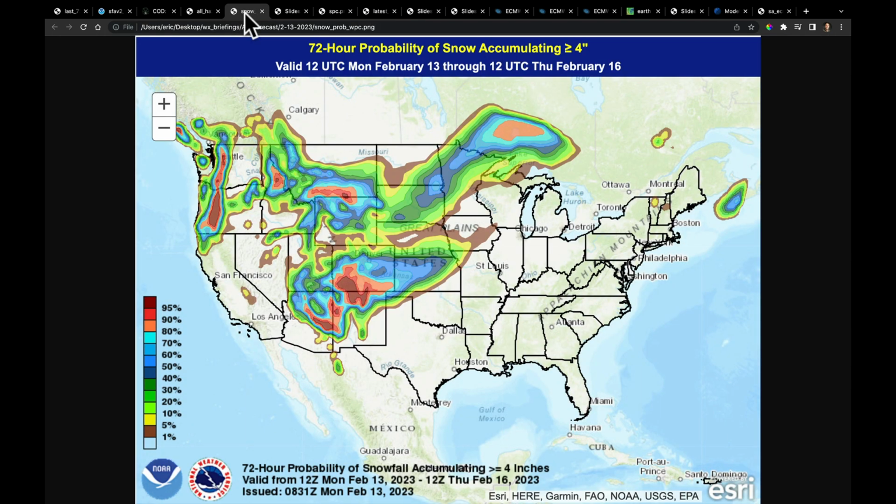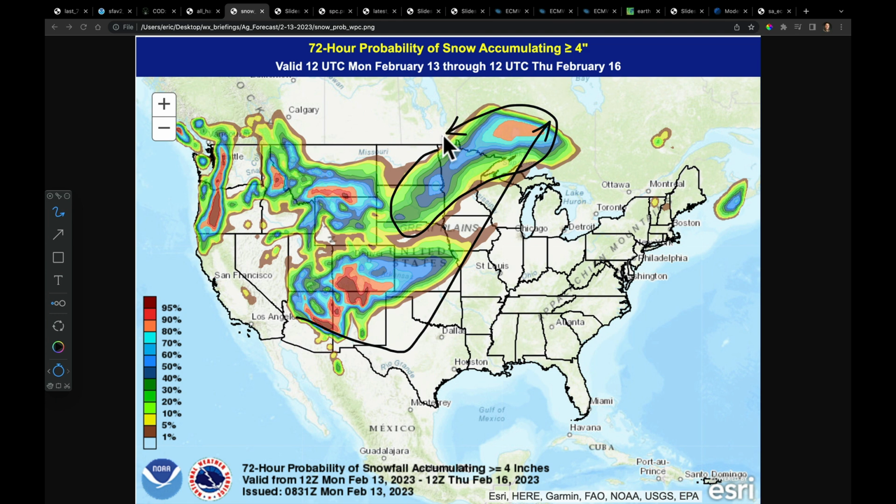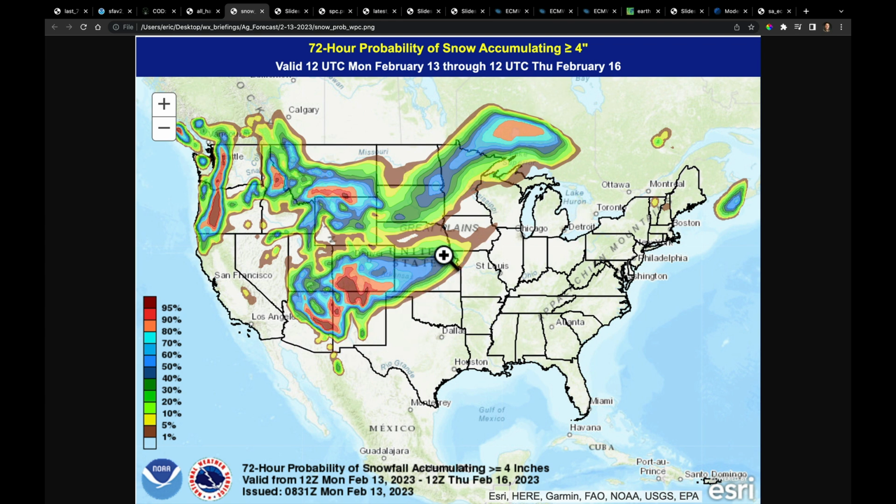Now let's start on the snow side of this. Over the next 72 hours, again, we've got one system that is coming out here. It's going to race up and it's going to increase the chances for snow in this area. We then have a Colorado low that's going to emerge later this week and go in this direction. The first of two we'll be talking about. And you can see how much snow it's expected to deliver.